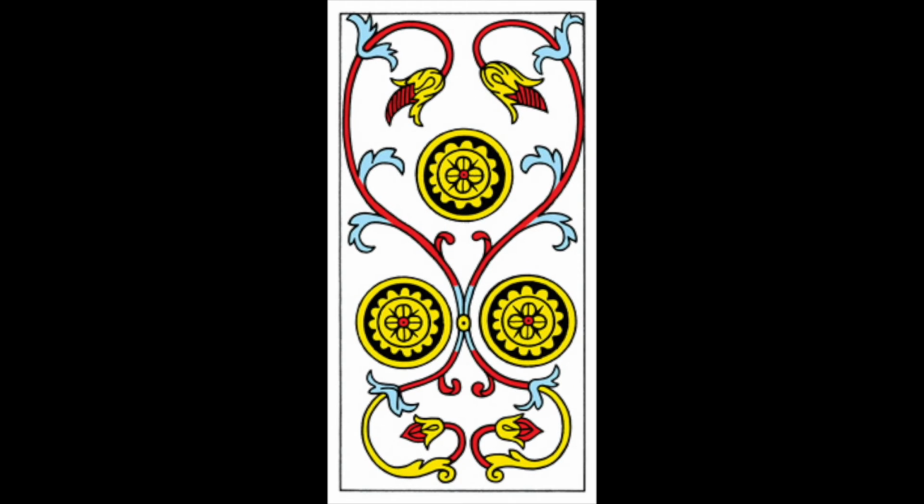The number 3 in the suit of coins represents the beginnings of financial well-being, or other kinds of assets, whether it be real property, cars, whatever you've been working for. Now, remember that the 3 of coins is a manifestation of assets, and it doesn't come arbitrarily.